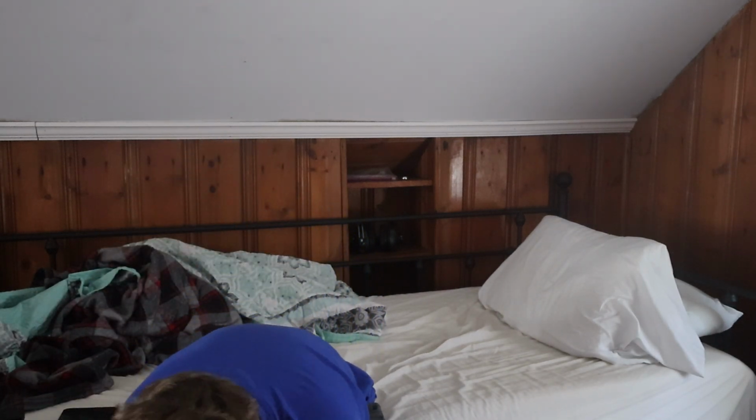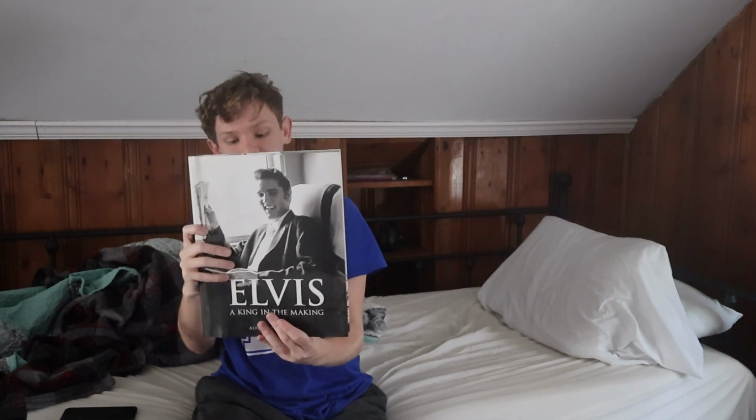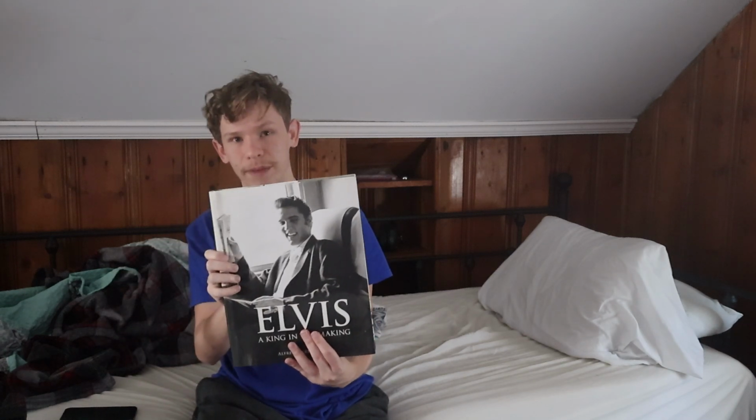And the next book is Elvis, the Boy Who Dared to Rock. That's very cool. Next is Elvis, a King in the Making. That's a picture of Elvis on a train, I believe, headed back to Memphis. And on the back is Elvis leaning up against one of his motorcycles. A lot of people know Elvis liked motorcycles, but a lot of people probably know this fact too, that Elvis idolized James Dean and Marlon Brando, who were big rebels in movies in the 50s.